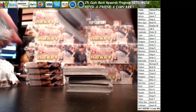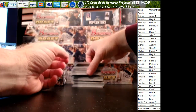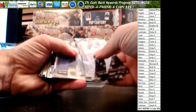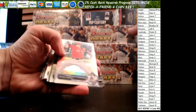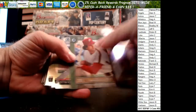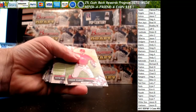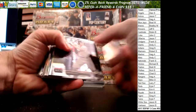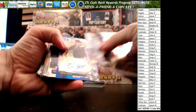So we are in box one, case number two. The paper and start. Houck, Pavin Smith, Royce Lewis, Rogers, Pint, Sandberg, Remy, Medina, Puck. That's paper. Melendez, Lutz, Pearson. There's an Austin Beck refractor. Nick Gordon. There's our auto.